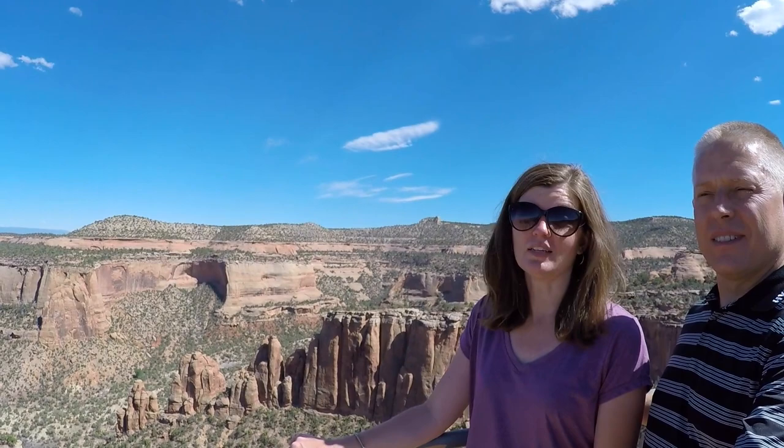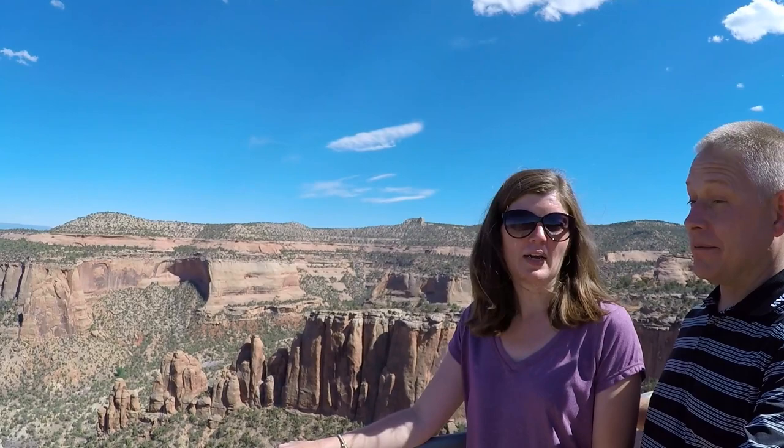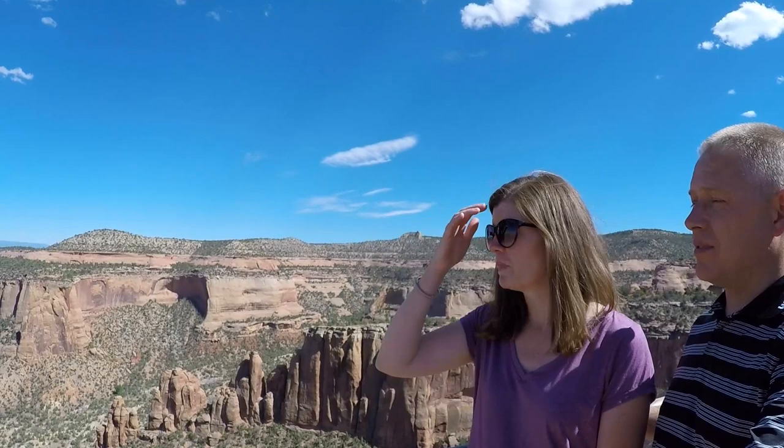Tell me what you like the best about the park. I think I like just the red rock formations, the ones that stand alone. I can't remember what they're called. I don't know if they're spires, or I'm not sure what they're called. Pinnacles or something. Yeah, they're amazing. What about you? Really like the big views. Yeah, just the really large, long distance views. Big rocks. It's pretty spectacular.